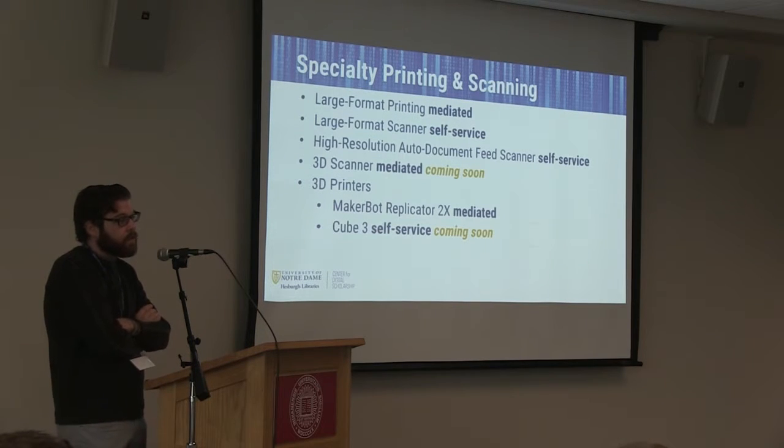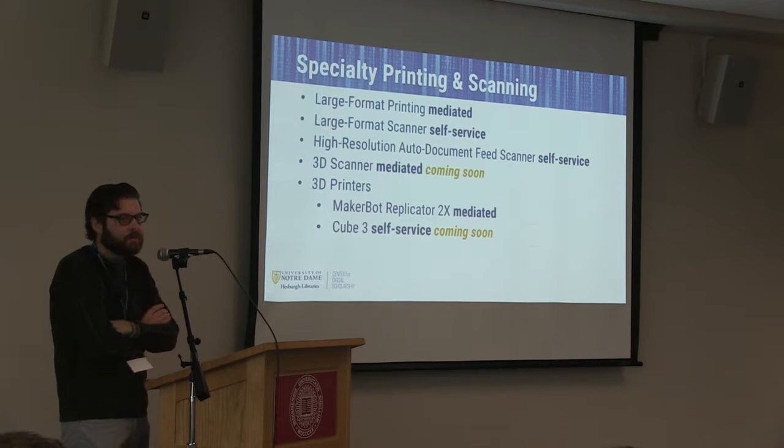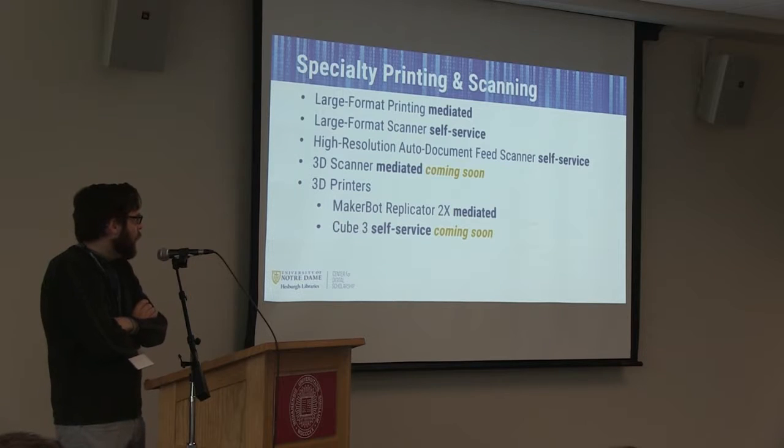We do have a large format scanner. We have a 42-inch sheet feed scanner that anyone can walk up and use, though it's a little bit complicated, and we do try to mediate it because if someone sends a staple through, it's going to scratch it up and be kind of expensive. We have a high-res auto feed scanner that gets quite a bit of use as well.